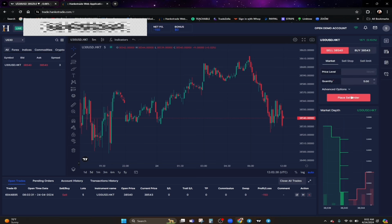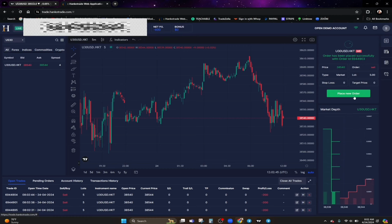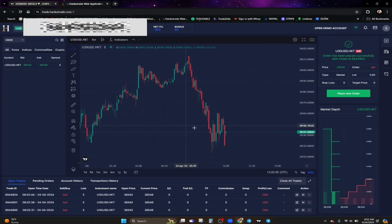Been going a little bit heavier this week. The setups have been really, really nice. So upping the risk just a little bit there. All right, so we have three positions running here for the sell on US30.